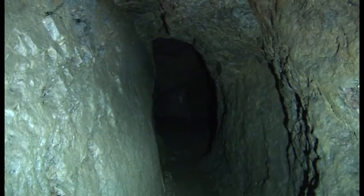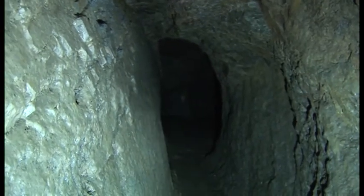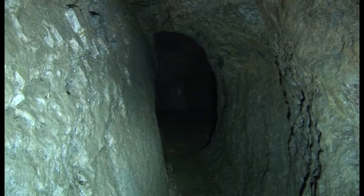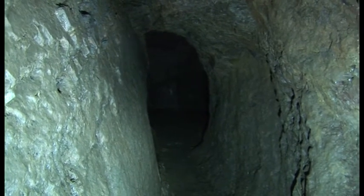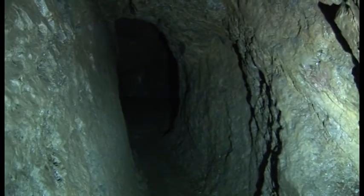Yeah, so you can see the cross course because it runs along here. And it's also a cross cut. A cross course is where the rocks have moved naturally, and a cross cut is where it's been man-made. It's been manually dug out. And minerals are in the cross course, and they've used a cross cut to get to them.